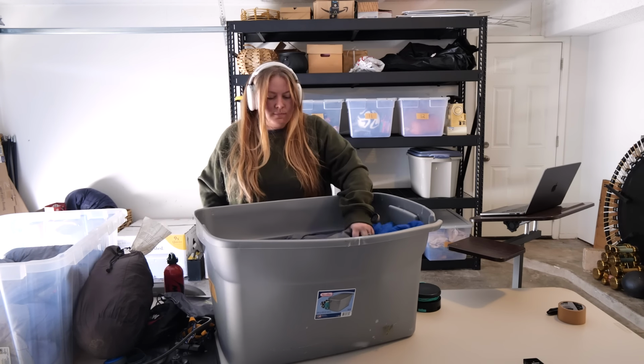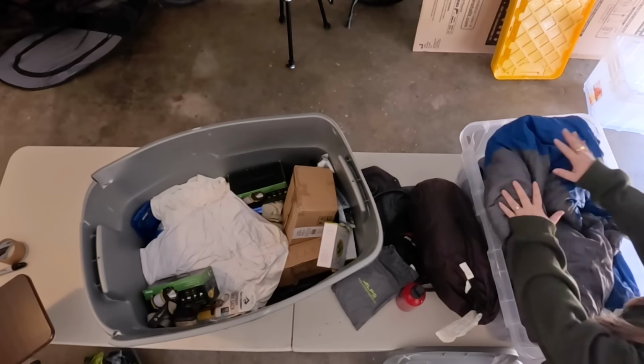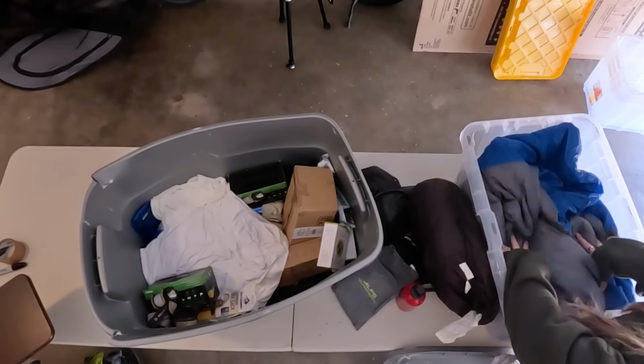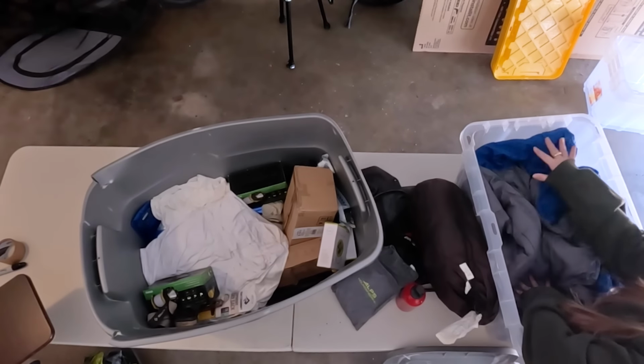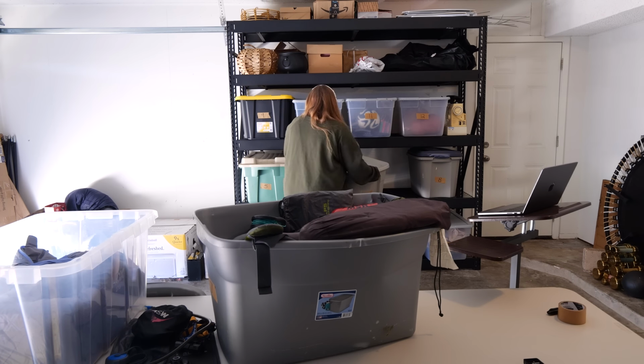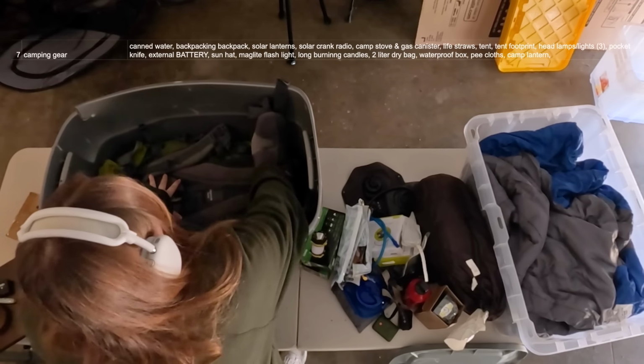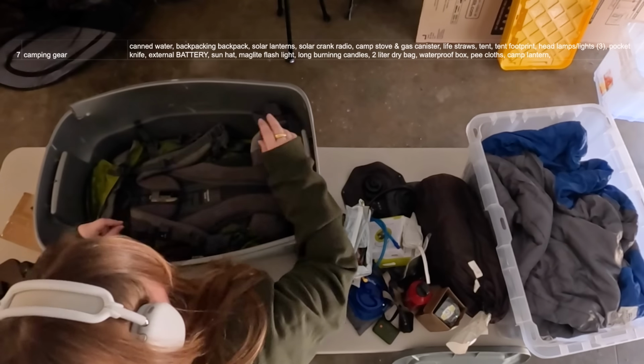So I ended up taking this box, separating it into two so that I could have a more emergency themed box, and a more camping themed box. That's the situation here. So I had to rearrange a few things on the shelves to make that work, but we did, and I'm happy with how it is now. This was the box that needed the most labeling because I can never find my camping stuff when I need it.